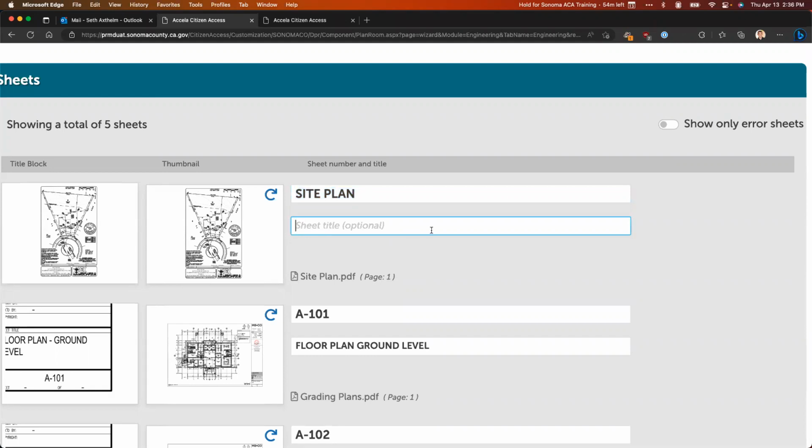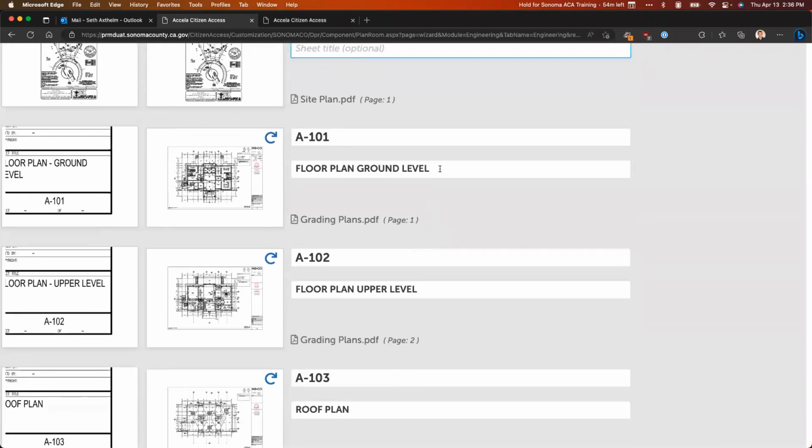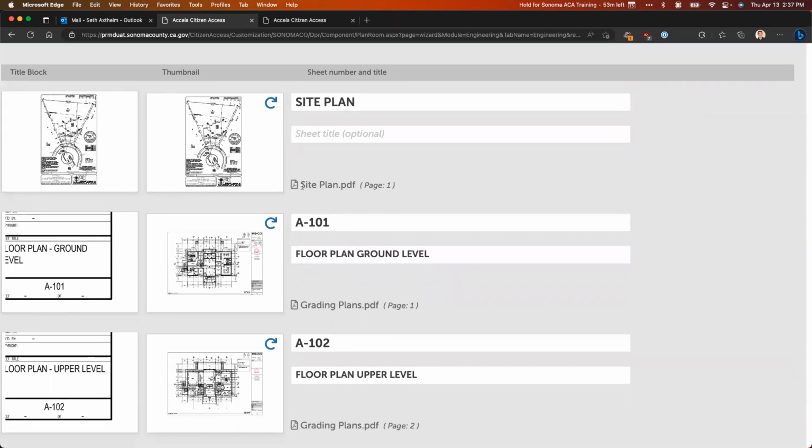The second text box under this particular sheet is for the sheet title. If the table of contents did have sheet titles, it will extract those out of the table of contents automatically. If it did not find one, or it acquired the sheet number outside of the table of contents, this might be blank, so you can optionally enter a sheet title if you like. And then the bottom piece of information is going to tell you which file and from which page this particular sheet was extracted.